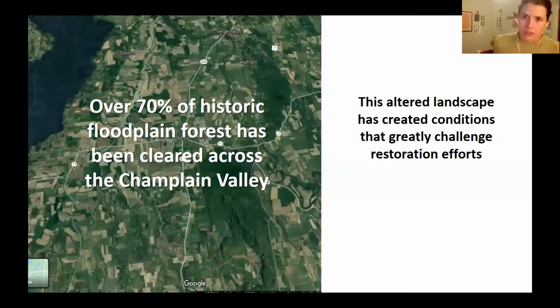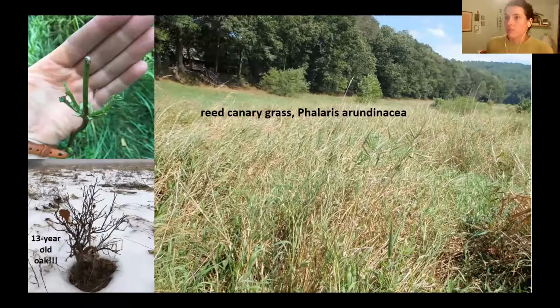So our primary approach the last few years to restoring these areas has been tree and shrub plantings, which Ethan mentioned. But what we've found at the majority of these sites is that they suffer from high mortality, specifically in the Champlain Valley, from two key things: deer browse, and also the prevalence of the invasive exotic reed canary grass. So the photos I included on the left are a couple of examples of deer browse, and what you end up getting is severely stunted trees if they're able to survive. So this is an example of, believe it or not, a 13-year-old oak tree that has persisted but has been stunted season after season by persistent deer browse.